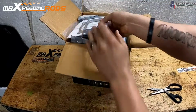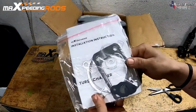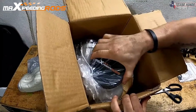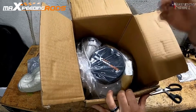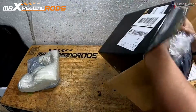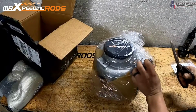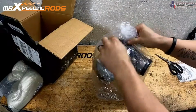Definitely neatly packaged. Got brand new gaskets. They're not all bent up, so that's very good. And you can take all the packaging out. Oh, that's cool. This one even has a Maxpeedingrods over the intake. That is awesome. They've definitely changed things up since I got in a turbo last. So, definitely awesome. We'll go ahead and take this out of the box. It's definitely nice and sealed up so no dirt or debris can get in there. So, go ahead and open this.